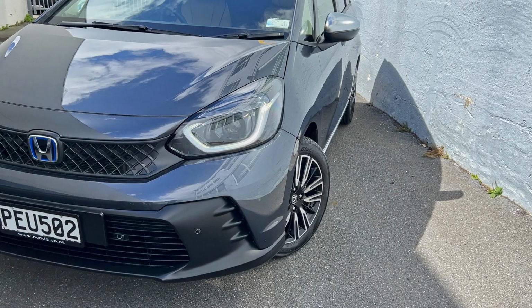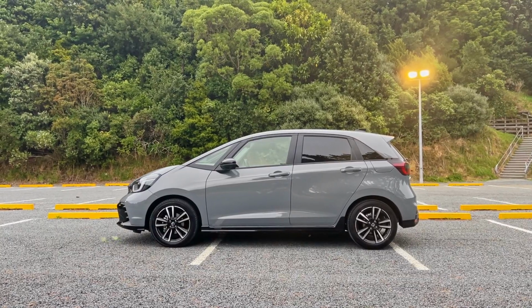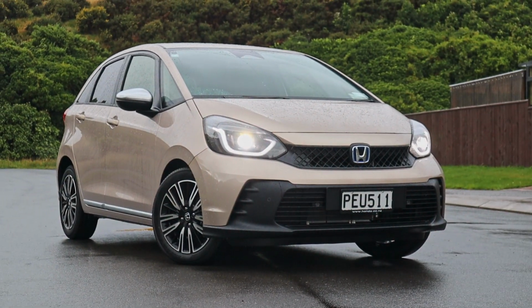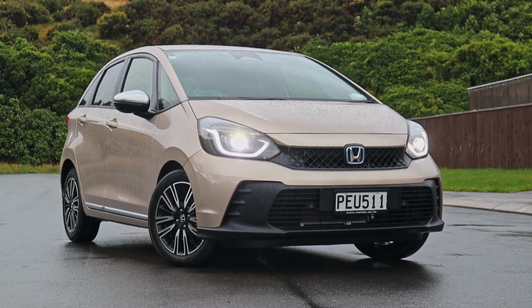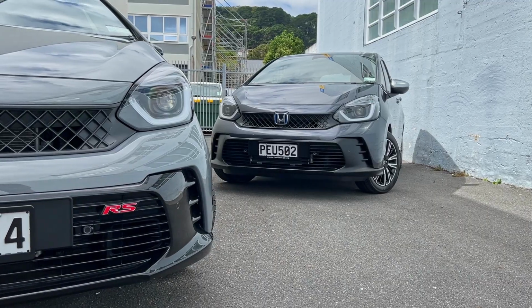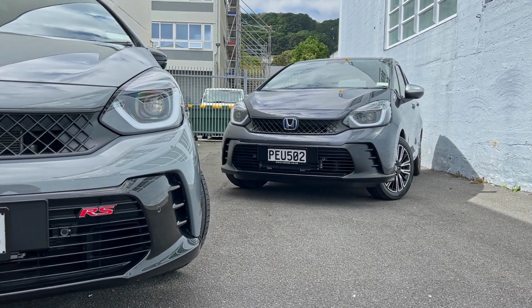And Honda New Zealand has just facelifted the 4th generation Jazz, replacing the outgoing Jazz Luxe with the new Jazz Sport Hybrid and introducing a new model, the Jazz RS Hybrid. And today I'm going to tell you everything you need to know about these two very cool new Jazzes.